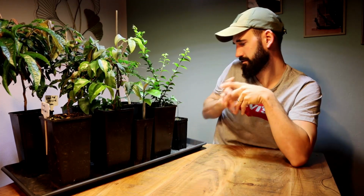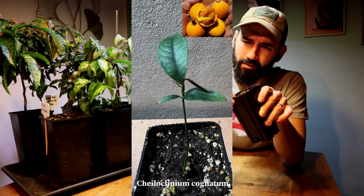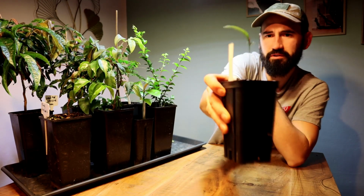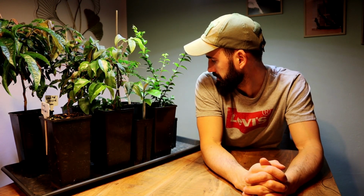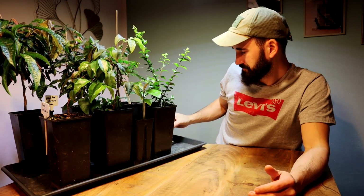And then it's the last one, it's my rarest one, it's Jaboticabea cognato. Also really rare. I think it's one of my rarest plants. I can't say anything about the taste of the fruit. Yeah, we have to wait for the future. I hope it will fruit one day, so we can make a tasting video of this fruit.